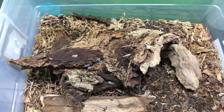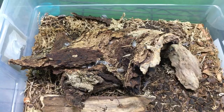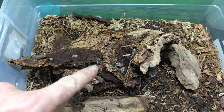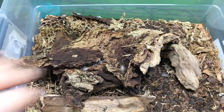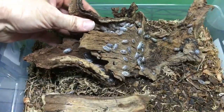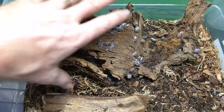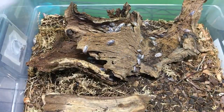That would be awesome. Let's see. I do have some other stuff that breeds fast. So anything, well, not anything. The milkbacks, that's the same species of these, breed pretty fast. I'm going to very carefully switch this over. I don't want to crush anybody. That's where I was before, right? I think about like that. They really love that piece of wood, going through it so fast.